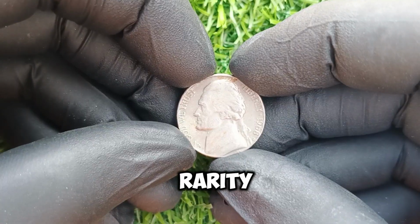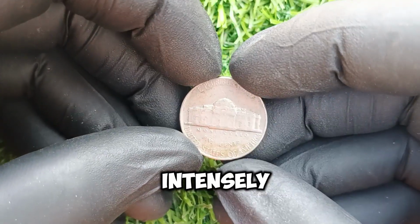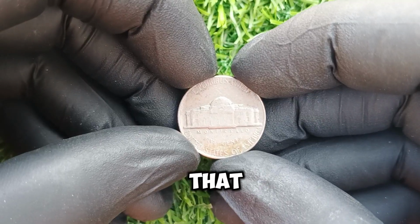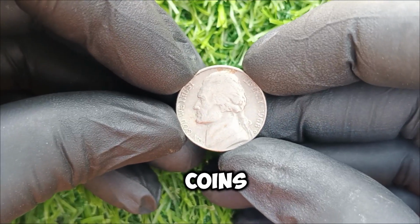Because of its rarity, the Jefferson nickel 1968 frequently appears in major numismatic auctions where collectors compete intensely for high-grade specimens. Its limited availability ensures that even a single example can generate significant interest and achieve record-breaking prices, making it one of the most coveted coins of its era.